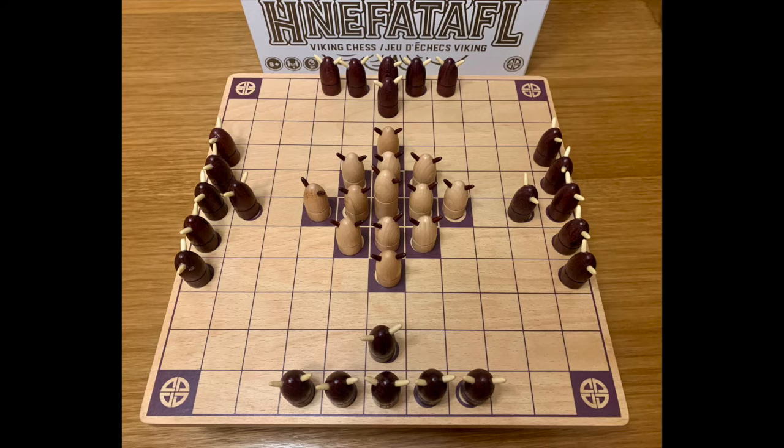Number 7, Hnefatafl. This is a historical, asymmetrical, ancient Viking game that's older than chess. There are two sides with two different goals. The defending side is comprised of 12 soldiers and a king in the center of the board. And their objective is for the king to escape by reaching any of the 4 corner squares.